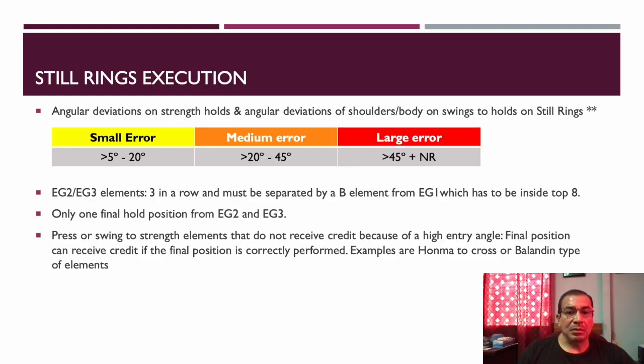We're going to start to talk about the execution. We already talked about this in the general part, but we are going to remember that the angular deviations on strength holds and the angular deviations of the shoulders and body on swings to holds on still rings have changed a bit. Now the small error is considered from 5 degrees to 20 degrees. That means there's a tolerance from 0 to 5 degrees for no deduction to be given. So the small error is up to 20 degrees, then more than 20 and up to 45 degrees is a 0.3 mistake, that's a medium error. And a large error is when the deviation is over 45 degrees.